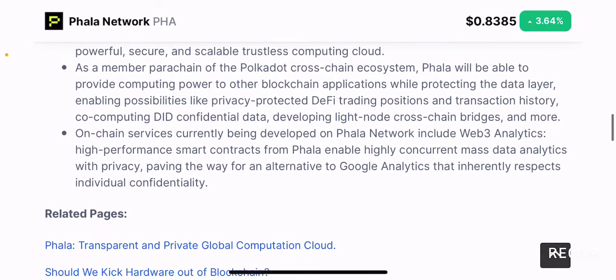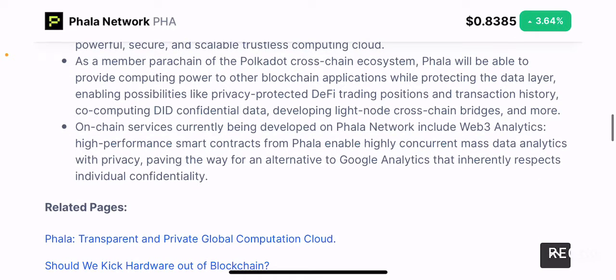The second paragraph states that as a member parachain of the Polkadot cross-chain ecosystem, Phala will be able to provide computing power to other blockchain applications while protecting the data layer, enabling possibilities like privacy-protected DeFi trading positions and transaction history, co-computing DID confidential data, developing light node cross-chain bridges, and more.